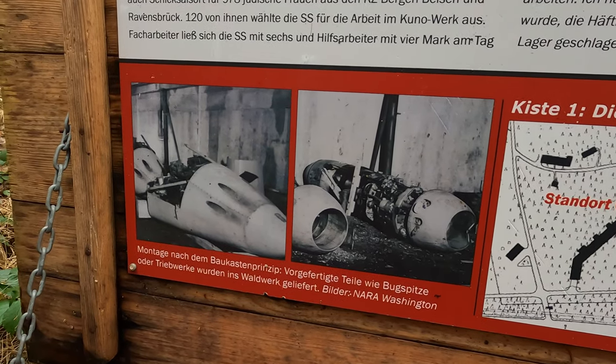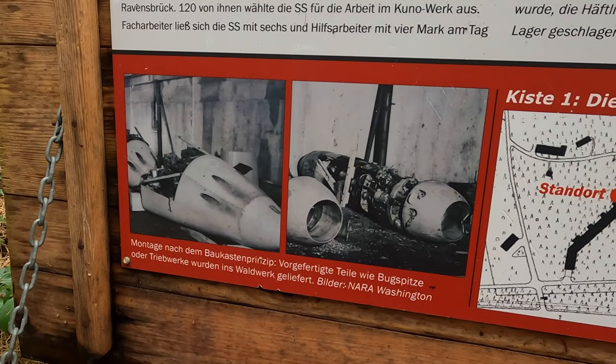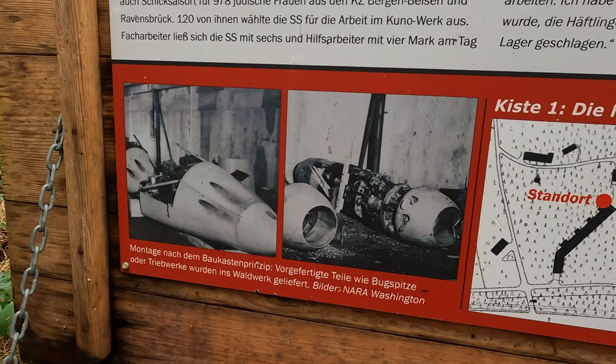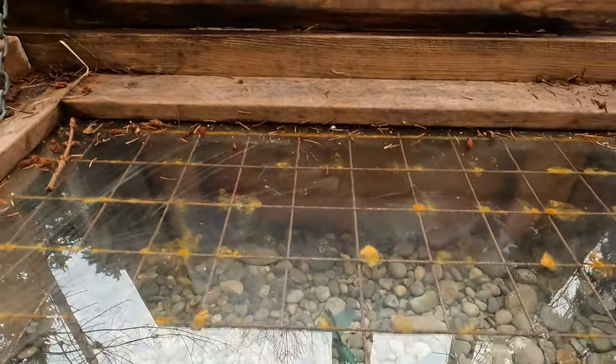It's like they were taken post-war by the Americans, no doubt, as it just looks abandoned, but left there where they were found in 1945. And in the box, there's a pretty cool model. It's a bit hard to see it with the reflection, but there is a 262 in there.